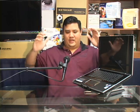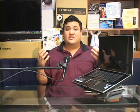Secondly, the audio system needs to be worked on. The mics were good. I like the stereo mics, but the speakers down here, it's not that they were weak. It's just that they're at a weird angle so that if you're having it in your lap, you get this weird tinny sound. But if you angle it up, it sounds fantastic. I think they probably could have done better putting the speakers inside the actual bezel above the keyboard.